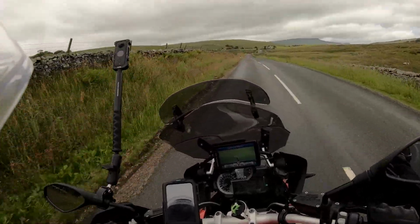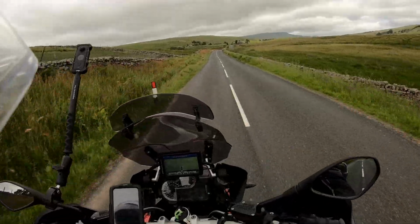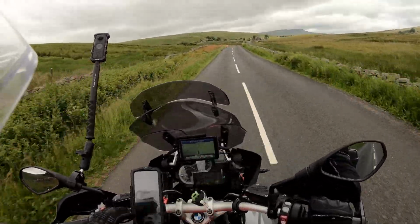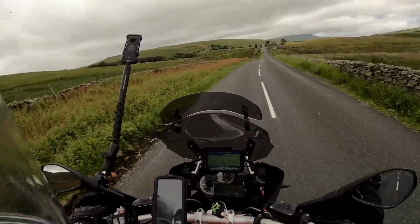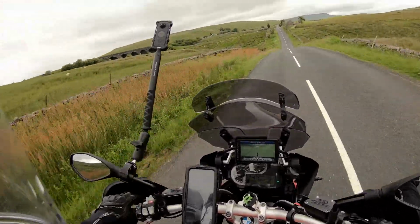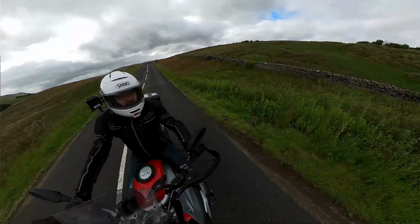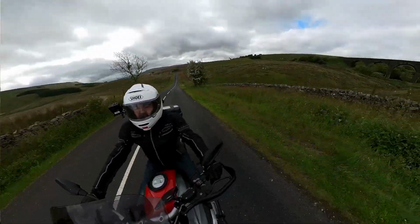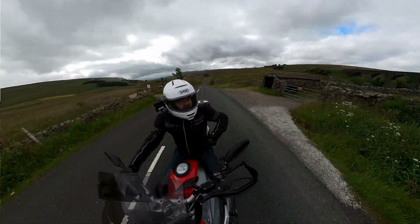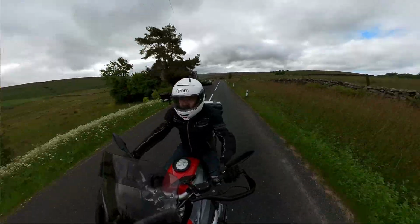So I've repositioned my 360 camera, as you can see. The reason for it, I had it on here, on a short piece, and it didn't really show much, so I thought I'd get it out of the way a bit. So yeah, all the way down here, you end up with little viaducts and stations, phone boxes.